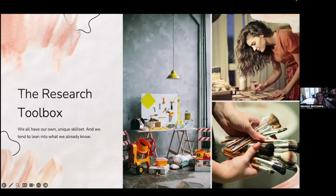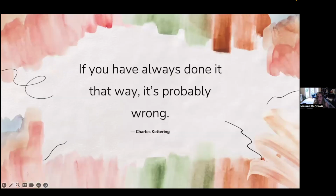And so a lot of times I find that working with other research teams challenges us to think differently about our own methodological approach and be creative in how we're exploring and answering the research questions posed to us by the organization. I like this quote a lot: if you've always done it that way, it's probably wrong.